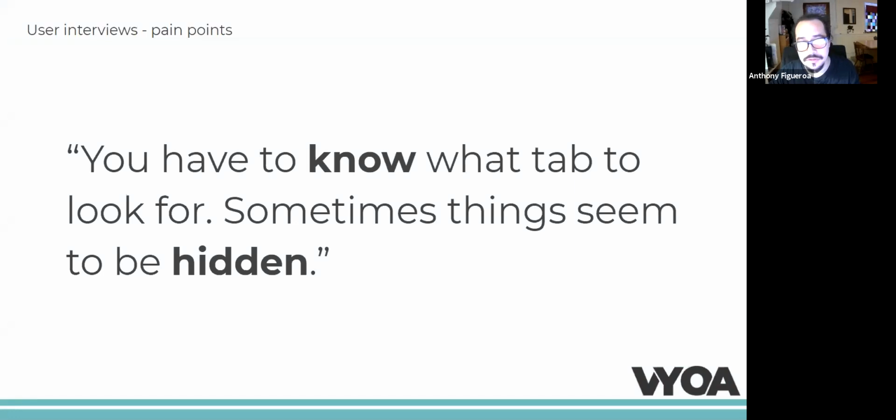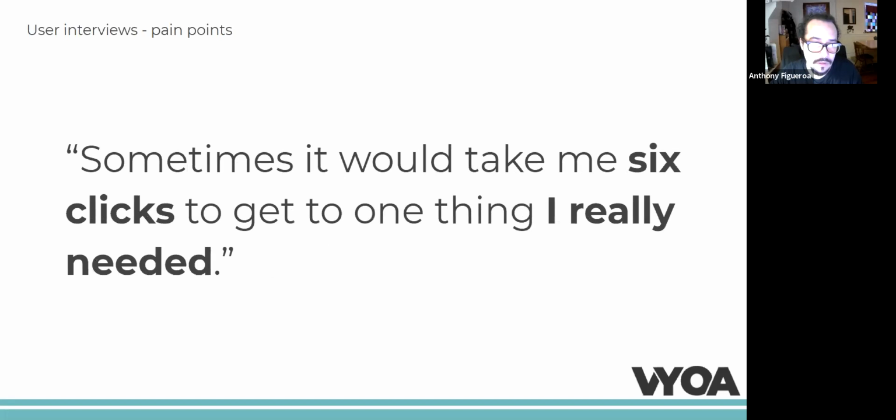So earlier I mentioned we discovered a few frustrations or pain points during our interviews. We found that a lot of these pain points from the current site stemmed from the difficulty imposed by the structure and navigation, as mentioned in this quote. You have to know what tab to look for. Sometimes things seem to be hidden. Also, even when you can find what you're looking for, it's a complicated path to get there. We heard this from one user. Sometimes it would take me 6 clicks to get to the one thing I really needed.